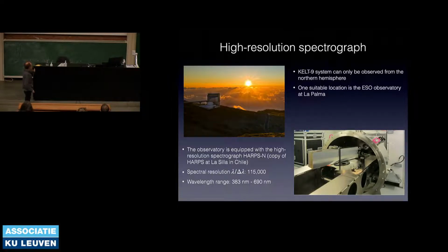So the first thing, of course, is the question: what kind of species do you want to observe? If you remember from the chemistry plots I've shown you before, iron seems to be a very good candidate because it's apparently very abundant in this planet. And as we also know from stars, iron has a very rich spectrum.